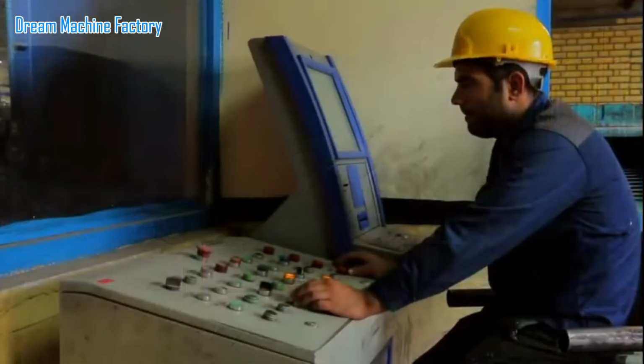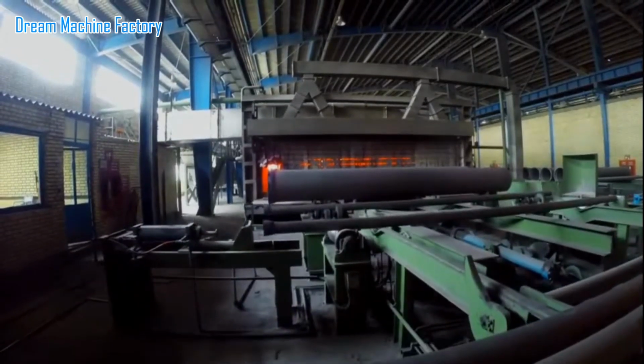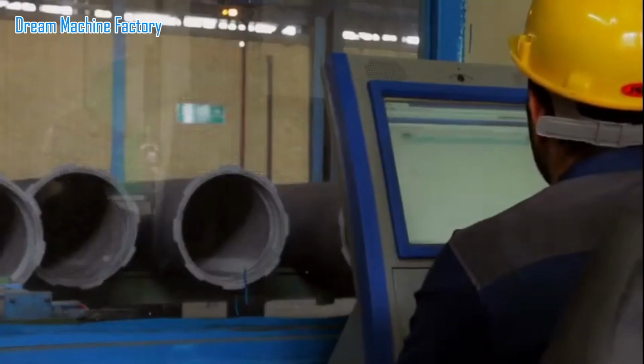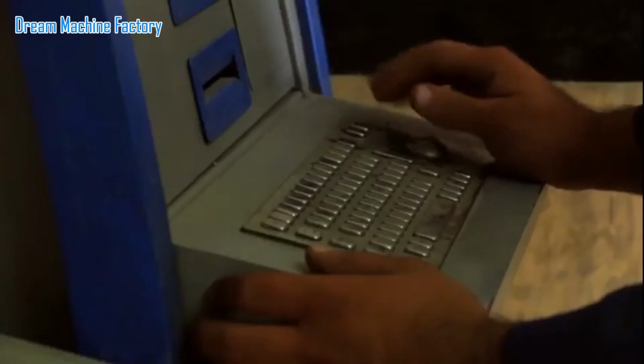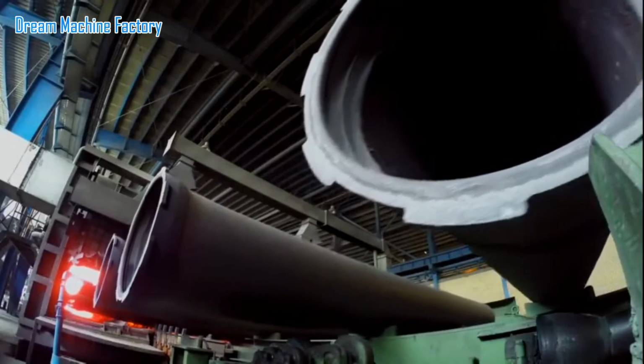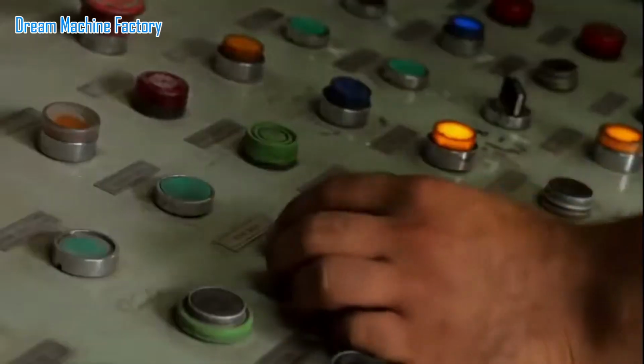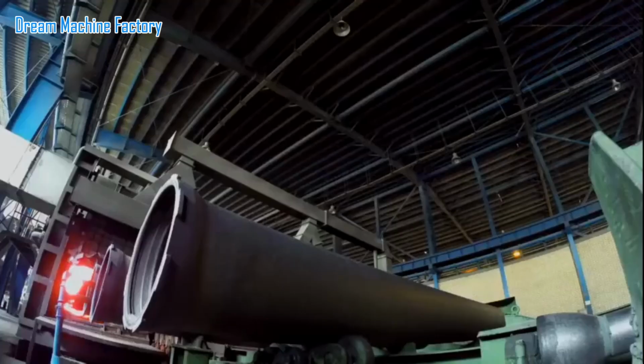At HANYCO, the entire pipe production process is highly automated and integrated with advanced quality control systems to ensure precision, durability, and compliance with international standards. All operations are carried out using centrifugal casting machines, which allow for the consistent and uniform formation of ductile iron pipes and lighting poles. These machines function with minimal manual intervention, improving both efficiency and product uniformity.